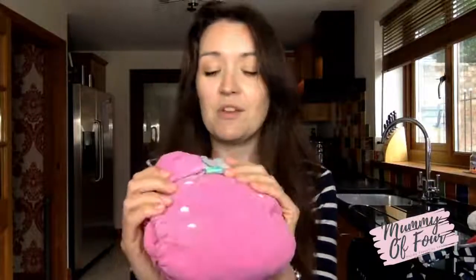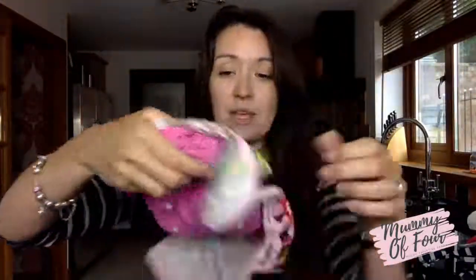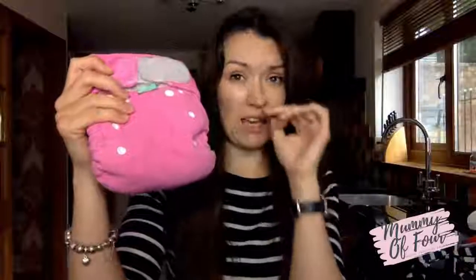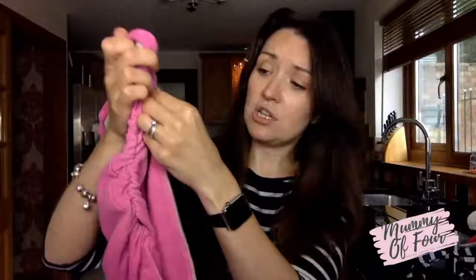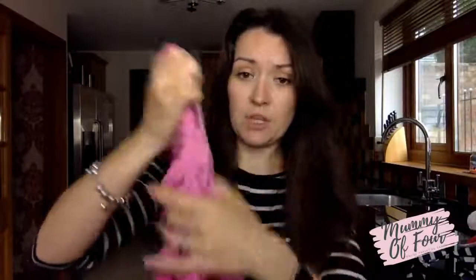Okay, right. So this is a two-part system, as in a wrap, which is the waterproof bit, and the absorbent bit. Now, all of that is absorbent, the whole thing. So you can choose to have that in or not, but all of that is absorbent, the whole thing. So as you can imagine, that holds quite a lot of wee.